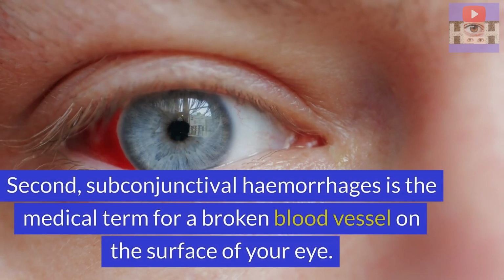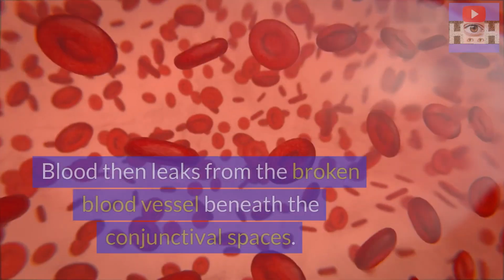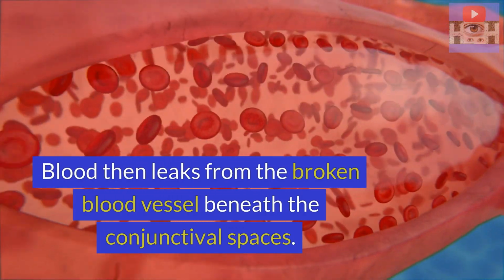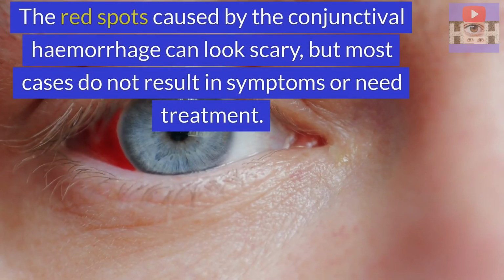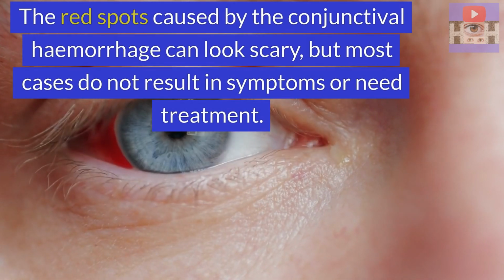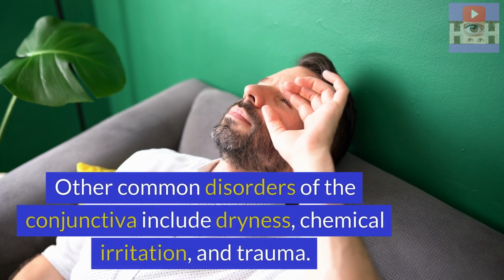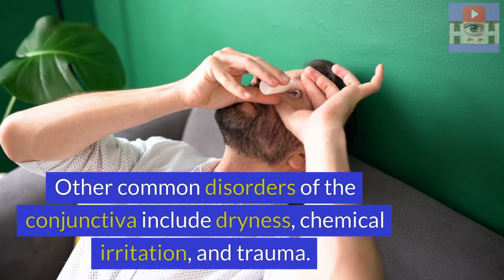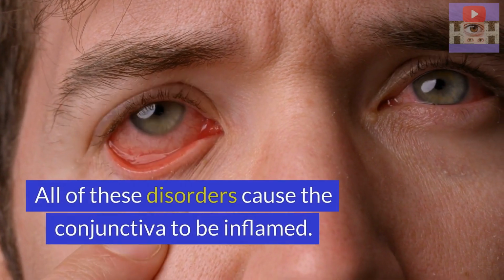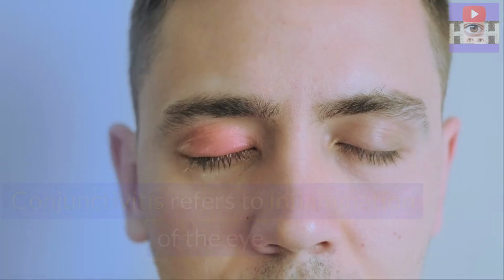Second, subconjunctival hemorrhage is the medical term for a broken blood vessel on the surface of your eye. Blood then leaks from the broken blood vessel beneath the conjunctival spaces. The red spots caused by the conjunctival hemorrhage can look scary, but most cases do not result in symptoms or need treatment. Other common disorders of the conjunctiva include dryness, chemical irritation, and trauma. All of these disorders cause the conjunctiva to be inflamed.